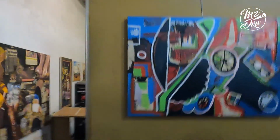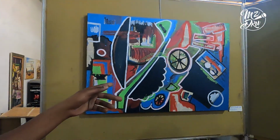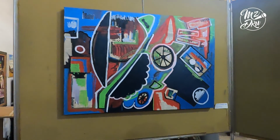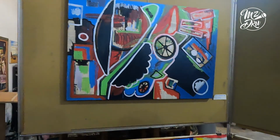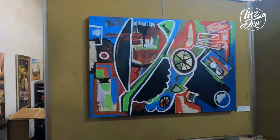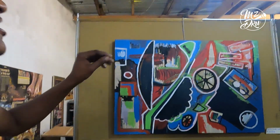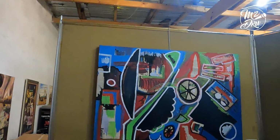So how do you feel now after you made this one? Okay, let me tell you about this one. After I finished this one, it kind of reminds me of, do you know Basquiat? Yeah. Especially with the white lines, he does a lot of these bold outlines and bold shapes. Is this like a tape or something? It's like a music tape, a cassette. And this is car rims. And this looks like an umbrella.